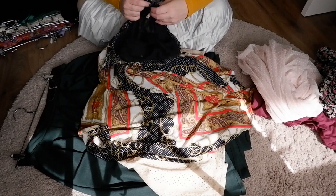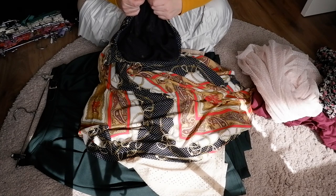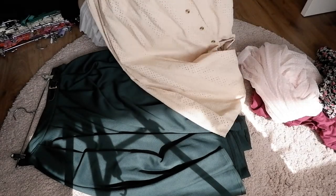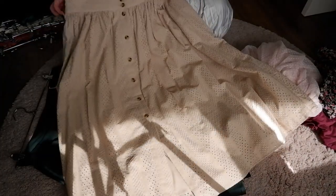At least I think it is, because the size on the tag looks like it's going to be too small. So this I need to try on. I have a beige skirt from H&M. The handkerchief one is also from H&M and I really like it. It's a really cool broderie anglaise.